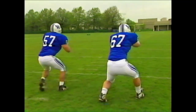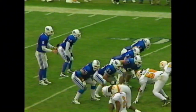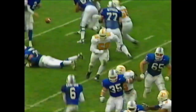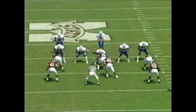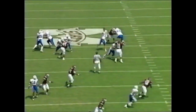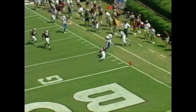You want to be smooth, and you want to have the body resting over the balls of the feet, ready for action. Here's some game shots of some pretty good pass protection. Good sets, and as you can see, Tim's got a lot of time to throw. Here's another pretty good example of pass protection. Pretty good job setting on the defensive lineman. Good things will happen if you can do that consistently.